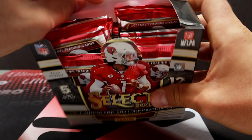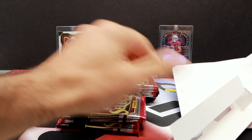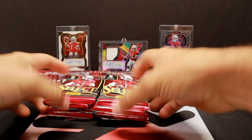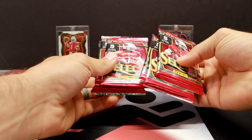All right. And just to add any type of question, if there was ever a question in my mind, it's got Kyler Murray on the front of the box. Come on. Every single pack, staring at Kyler. I mean, come on, man. So I think what we're going to do, let's rip, dudes. Let's just get in there and rip.